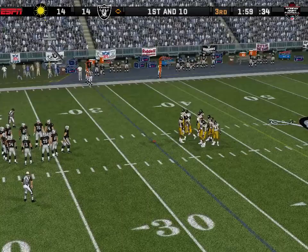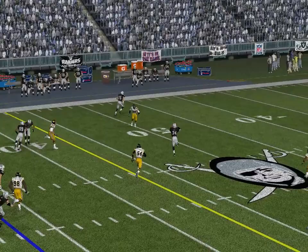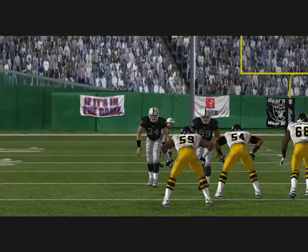Hey, watch the ball. Throwing. He finds his man. Midfield, the 40. Sullivan is there on the stop at the 31-yard line.